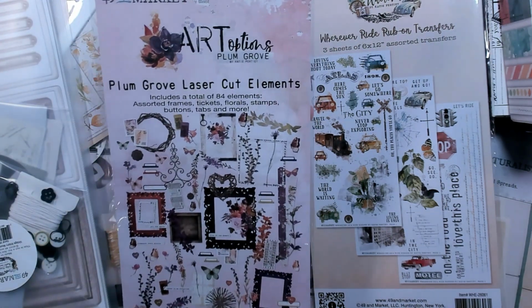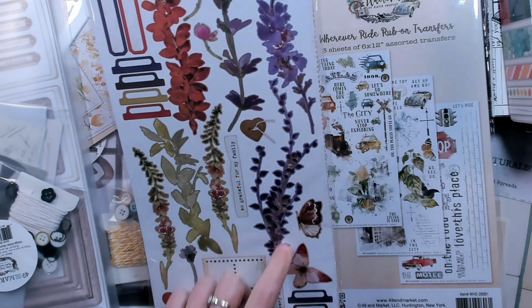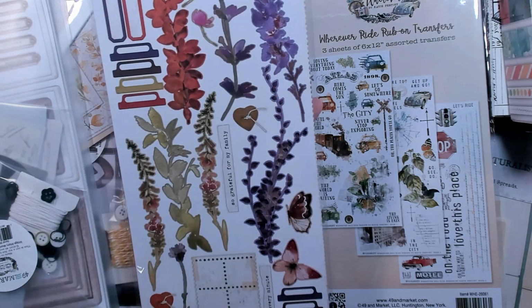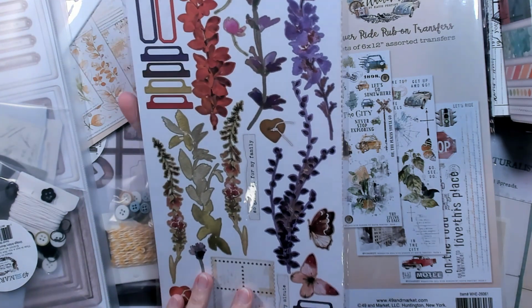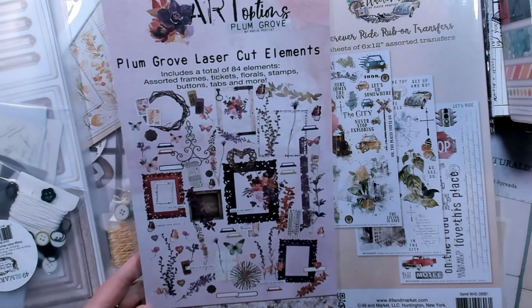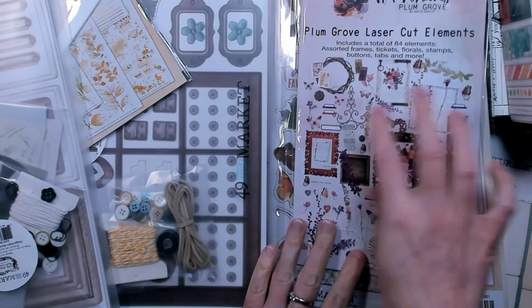Alright, then we have the ARToptions Plum Grove, and this is the laser cut elements. So if you've never used these before, these are paper, but they punch out very, very easily, and you don't get that white border or anything, and you can use them on your projects and layer things up. I just love these. That's exciting. I don't think I have these in the Plum Grove. There's a lot of frames, butterflies. So that's cool.